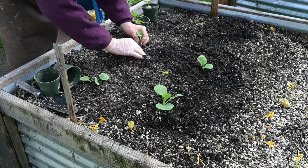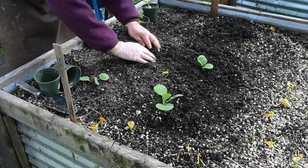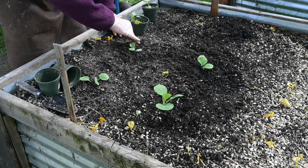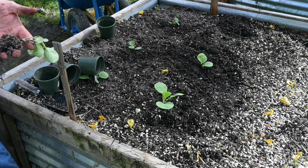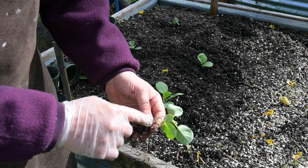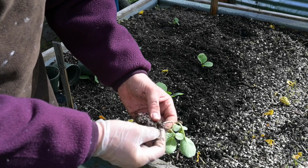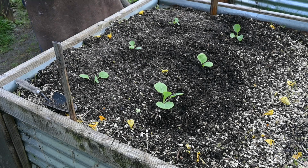See how easy this is. Pull those roots apart. Oh, there's some worms. You can tell you have healthy soil when you see a lot of worms. So let me show you these again. Look at the size of that root system. That is incredible. So it didn't mind being planted all the way up to here. And look at the new roots. Look at that. So I'm going to go ahead and water this in.